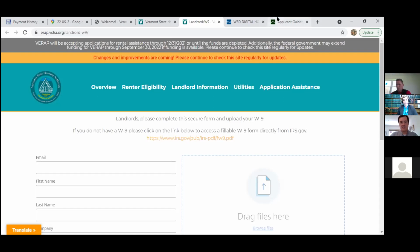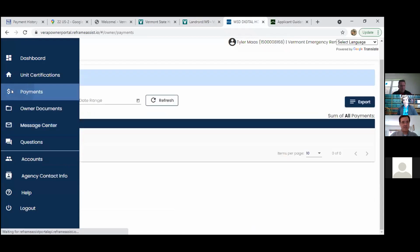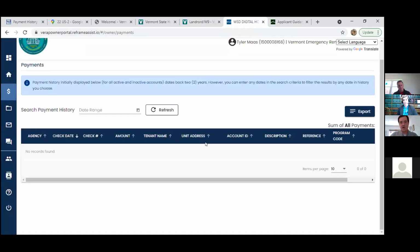Again, it will be easier to manage that by looking when you go to your payments, knowing what went where and to what address, but there might have to be some internal accounting done on behalf of landlords as well.